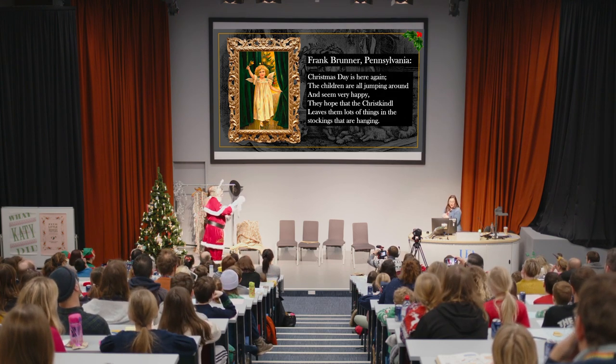Father Christmas Day is here again. The children are all jumping around and seem very happy. They hope that the Christkindl leaves them lots of things in the stockings that are hanging.